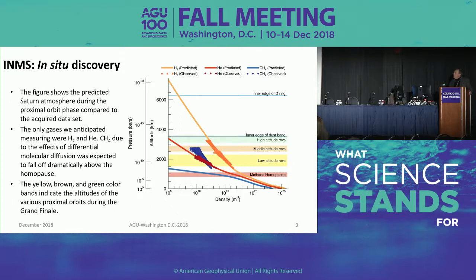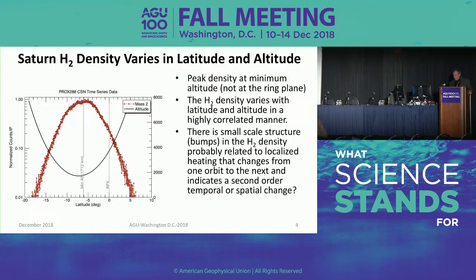Note that the He and H2 data fit fairly well with the models that had evolved before the proximal phase. However, note that there's a very large discrepancy in what we would expect for CH4, where we saw considerable CH4 and would have expected to see none during that particular phase of the mission. Most of it would be confined to the lower atmosphere, as you can see from the blue line.